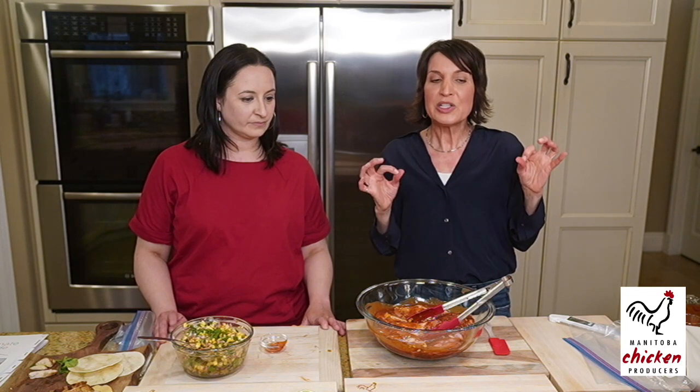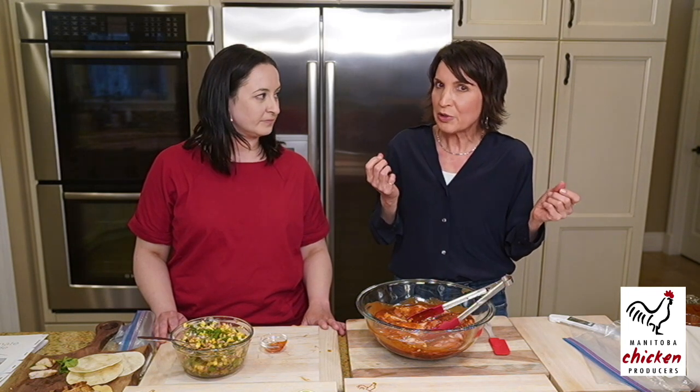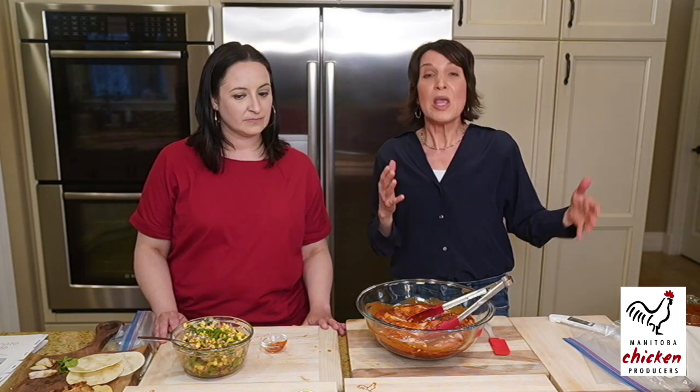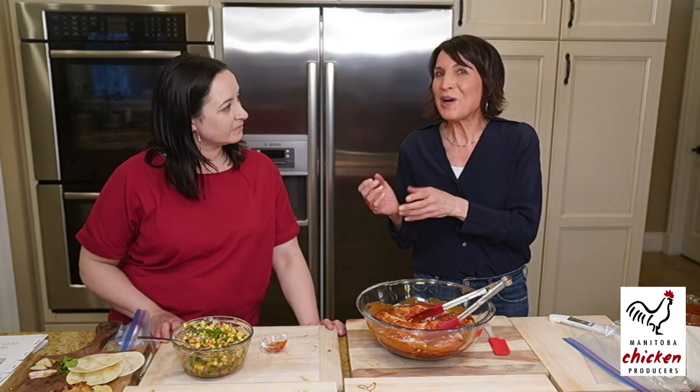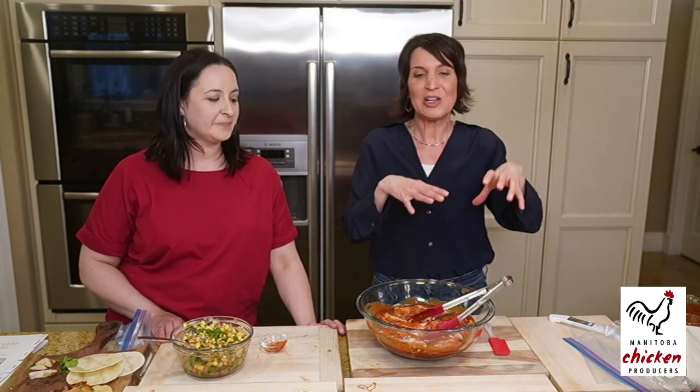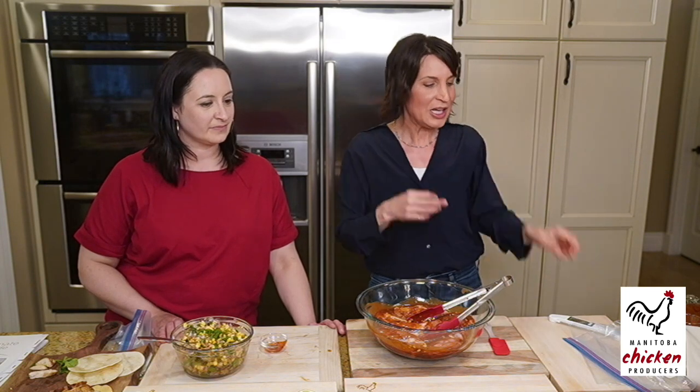When it comes to grilling chicken, a lot of people tell me that they don't know how to grill chicken. So heat your barbecue up nicely, oil the grill a little bit, and usually a barbecue has two sides for heating. So turn on the heat to high on one side and then grill the chicken on the other. So indirect heat and close the lid, and you get perfect chicken every time.